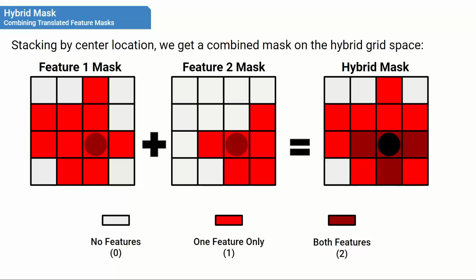So on the left, we have feature 1 mask. In the center, we have feature 2 mask. And on the right-hand side is our hybrid mask, stacked on that center point. And you can see, denoted by the red squares, where there is a feature agreement. And the darker red is where both of those models resolve a feature.